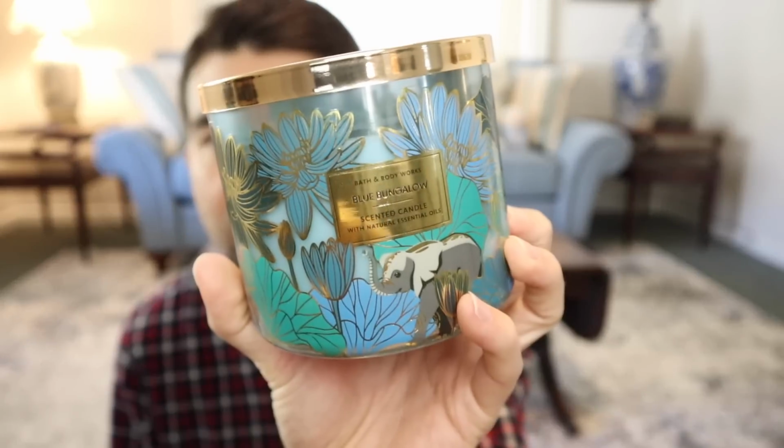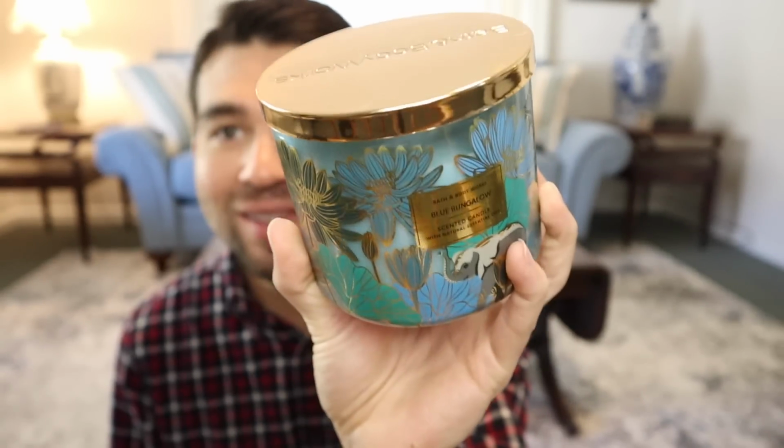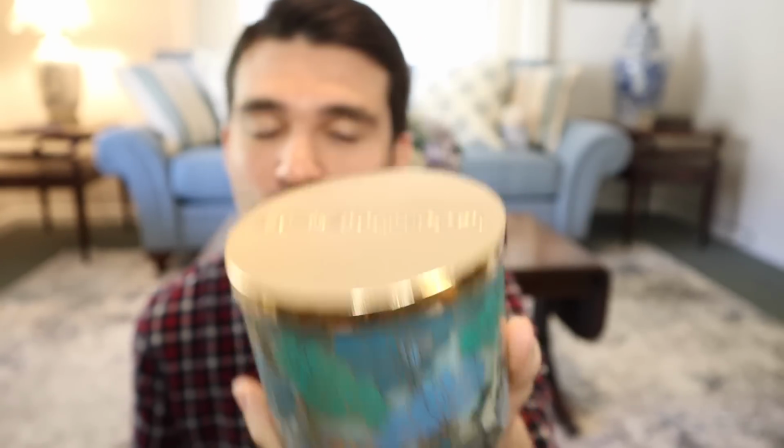Let's see, moving on to the wraparound Safari collection, we have Blue Bungalow with these cute little elephants on it, and that's what that looks like. This one has the awesome shiny gold lids on it that you can see right there, and that is the wraparound on there. Actually quite pretty when you have it in person. Salted Sea Breeze, Beachside Eucalyptus, and Floral Shores. This wasn't even on my radar.